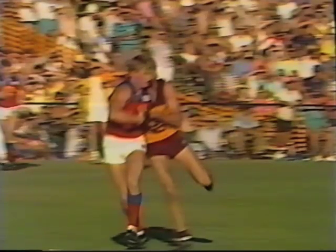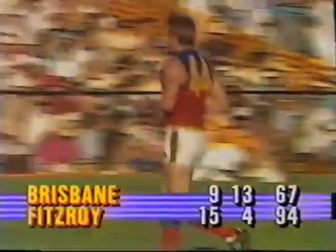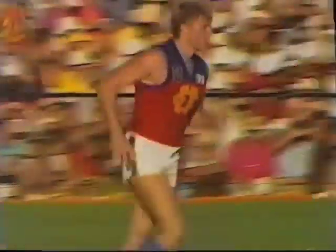Well, this time on period has been a real problem for the Bears. They were hanging in there, less than three goals down. Now they're 27 points down. And that last couple of goals, five now to Richard Osborne, and it's 15-4. Excellent kicking by Fitzroy. 15-4.